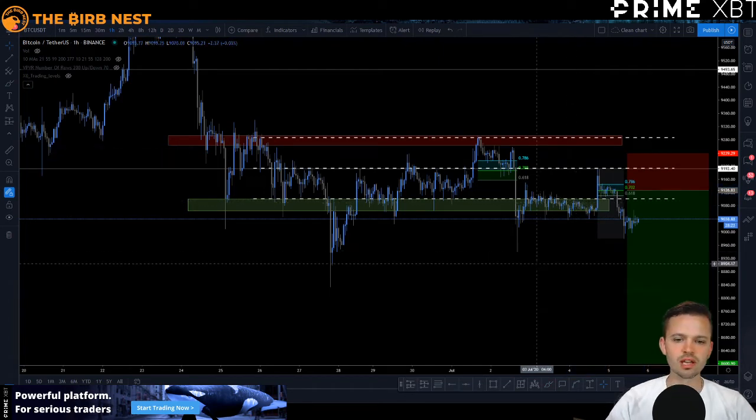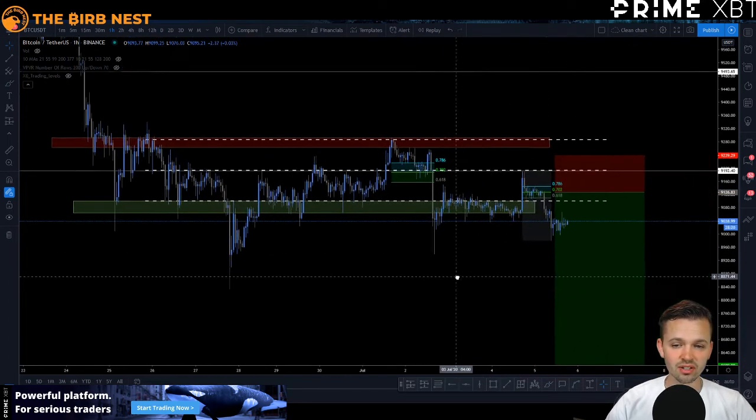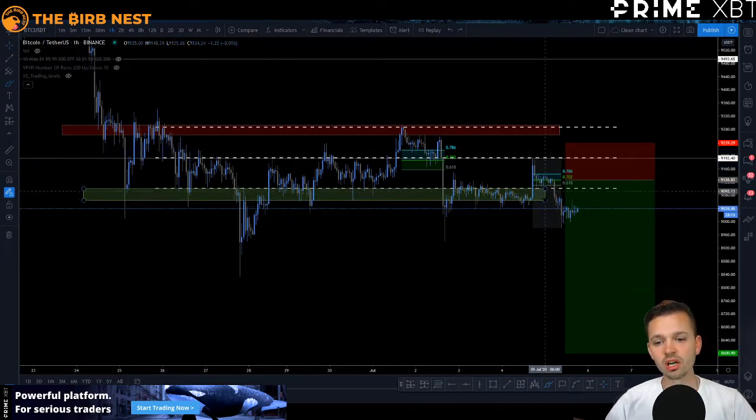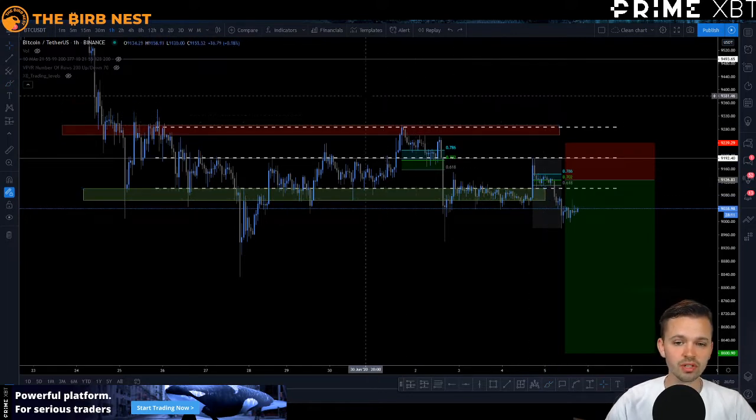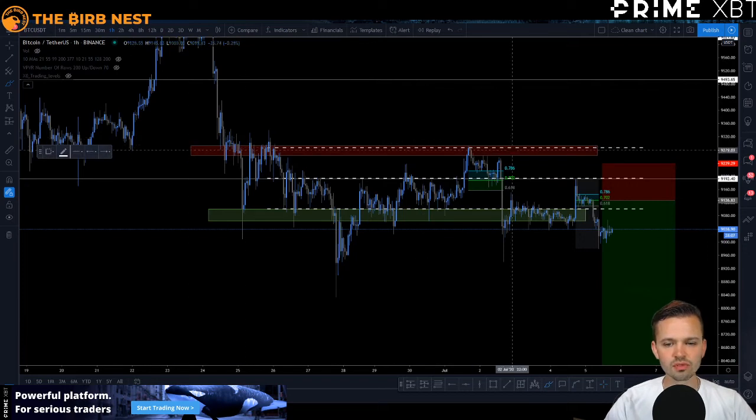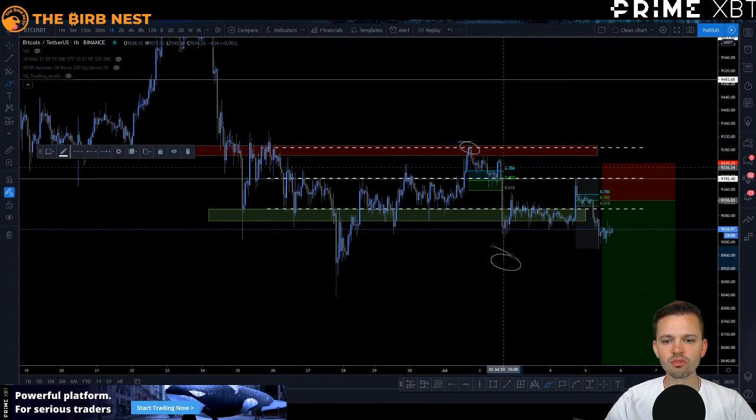Usually on the weekends, when a lot of people are on one side, you will get a little pump like this, and a lot of people will call this a scam wick or a scam pump or whatever. But look at this. If you hunt for the short RLC by drawing it from this high to this low, you will find that the short RLC is in perfect confluence with the range EQ on this 4 hour.